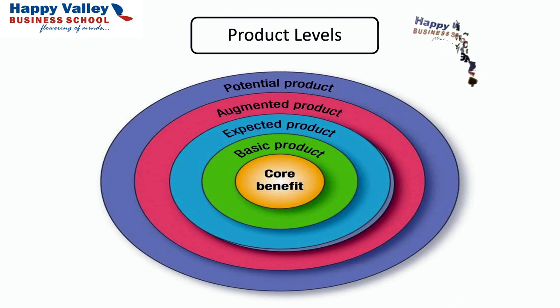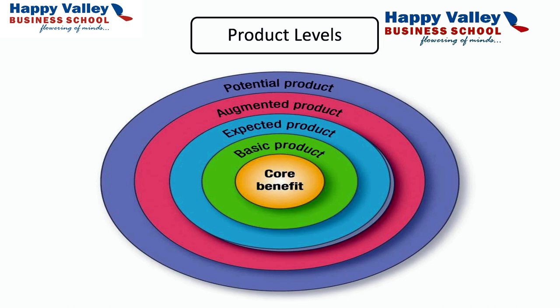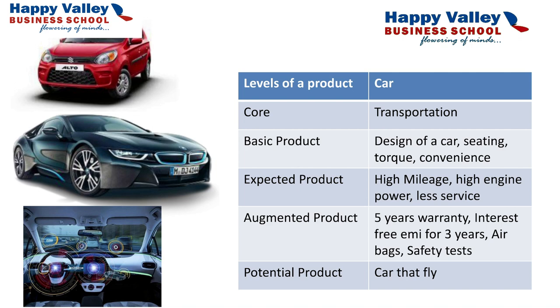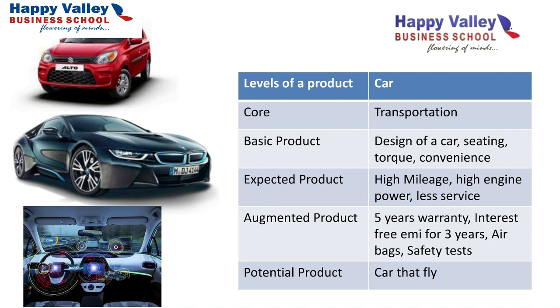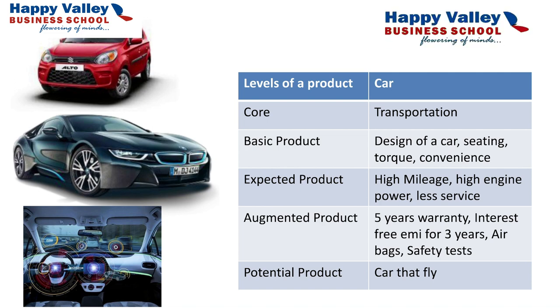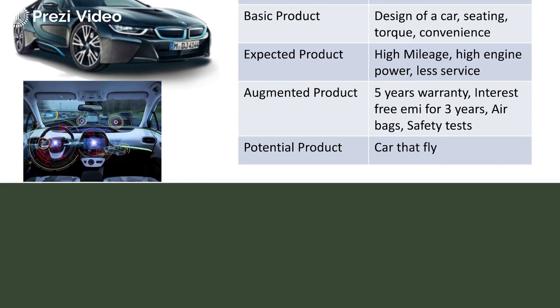The basic product should contain the minimum features to attain the core benefit. The expected product would be the additional features that customers might expect from the product. And the augmented product are any extra product variations or add-ons which differentiate it from its competitor's product. And the potential product is the product of the future, the dream that a customer can only have, and it is up to the company to convert the dream into a reality. The product levels help the marketer to identify how to satisfy all the needs of the customers.